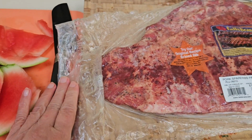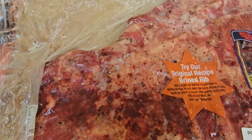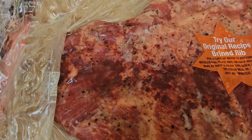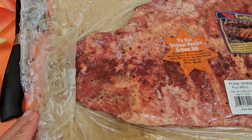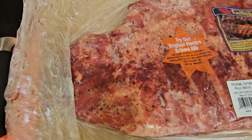I'm going to do some more barbecuing. I got these real ribs. You can just get ribs just like this. They've already been seasoned, cured, and smoked and fully cooked. So all I have to do is just put them on the barbecue, warm them up, just get more flavor going through.